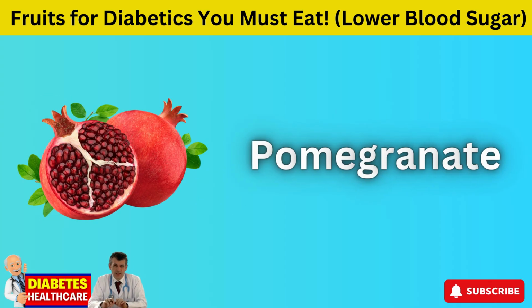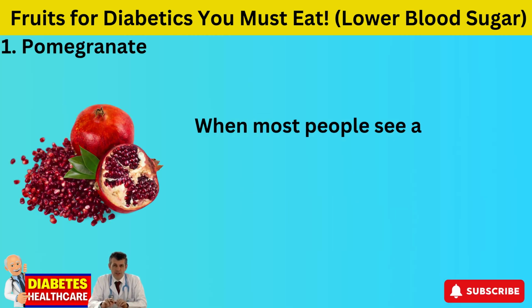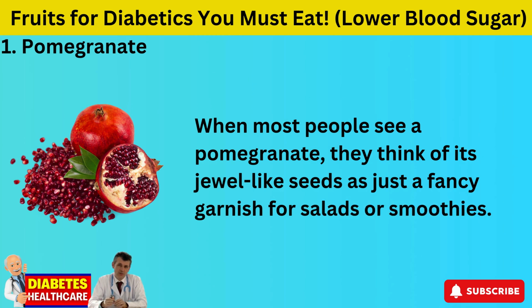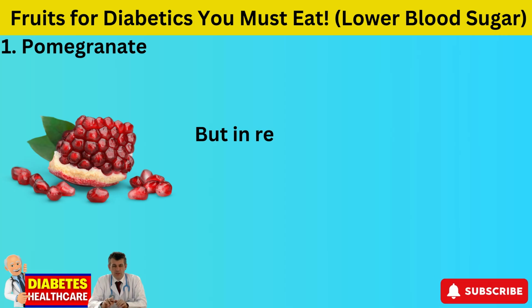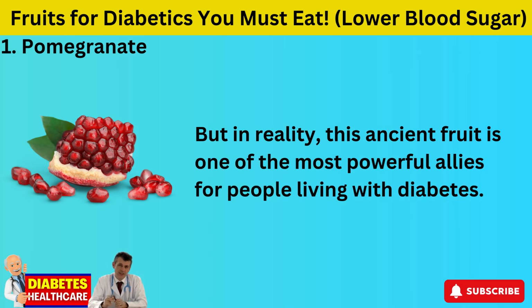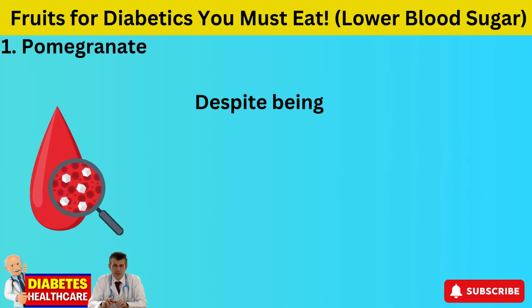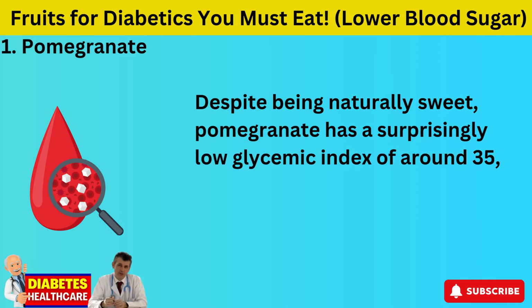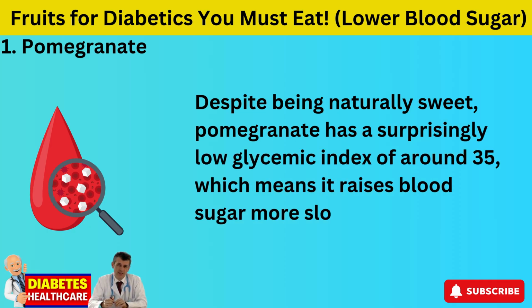First on the list, pomegranate. When most people see a pomegranate, they think of its jewel-like seeds as just a fancy garnish for salads or smoothies. But in reality, this ancient fruit is one of the most powerful allies for people living with diabetes. Despite being naturally sweet, pomegranate has a surprisingly low glycemic index of around 35, which means it raises blood sugar more slowly than most fruits.